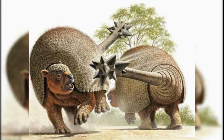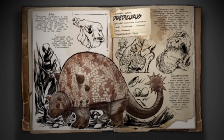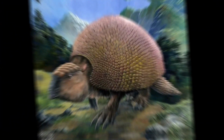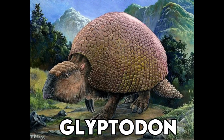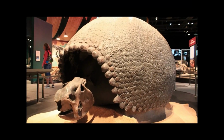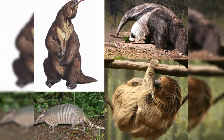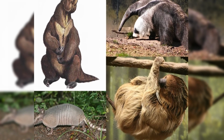These creatures were the ultimate survivors, roaming the ancient South American landscapes until about 7,000 years ago, belonging to the group of glyptodonts, which are ancient mammals known for their rotund shape and heavy armor carapace, and are classified in the superorder Xenarthra alongside sloths and anteaters.